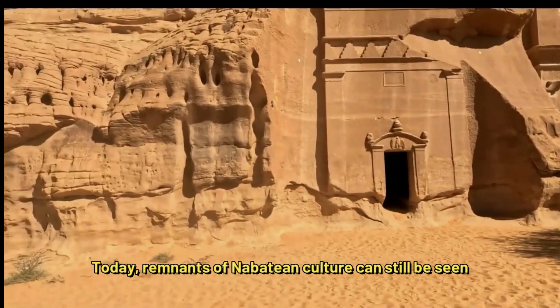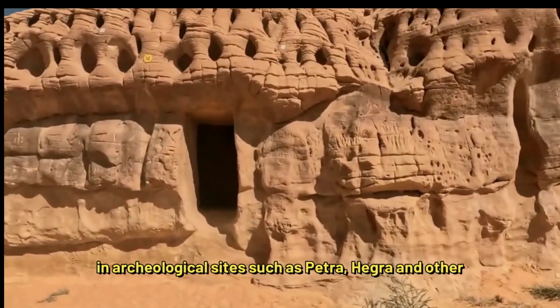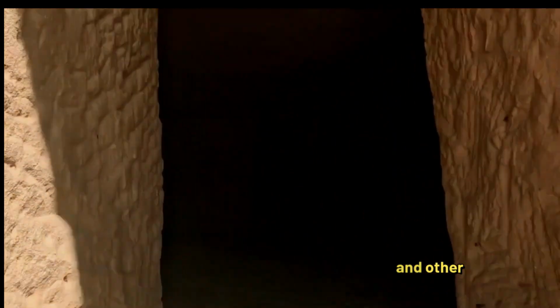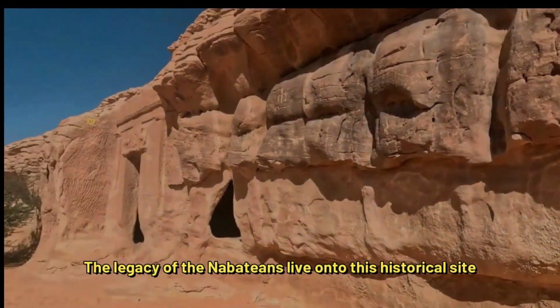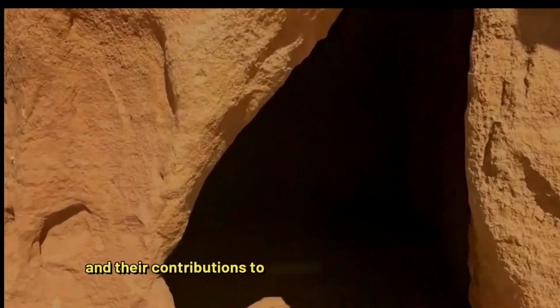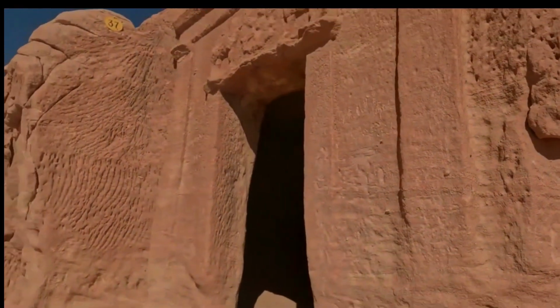Today, remnants of Nabatean culture can still be seen in archaeological sites such as Petra, Hegra, and other locations throughout the region. The legacy of the Nabateans lives on through these historical sites and their contributions to ancient trade and civilization.